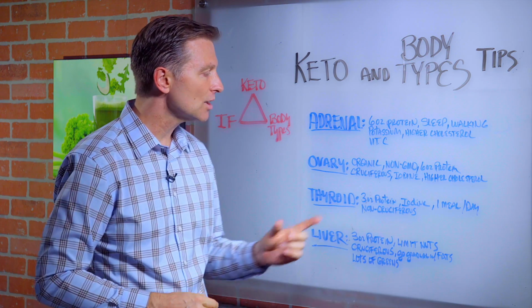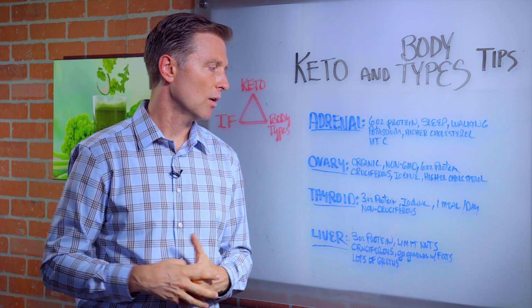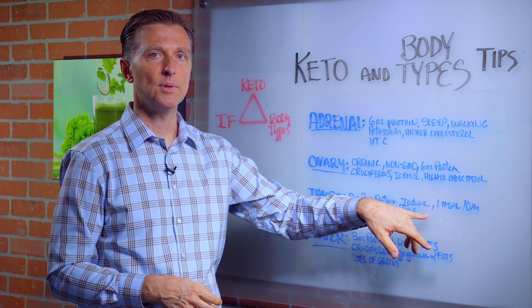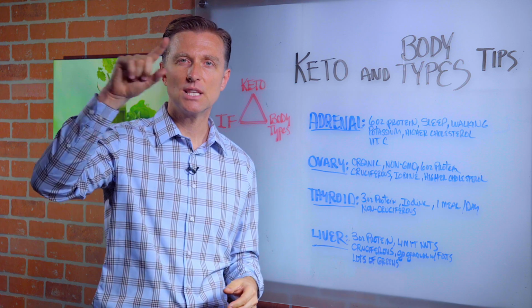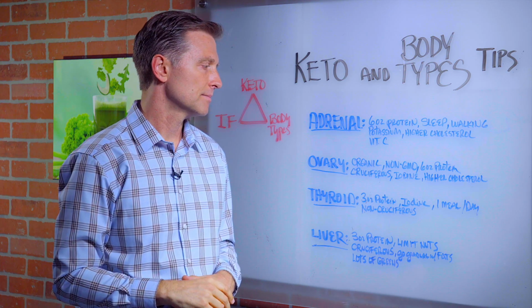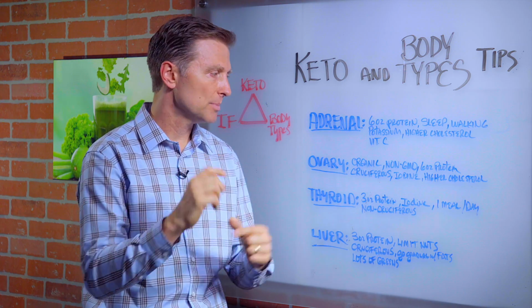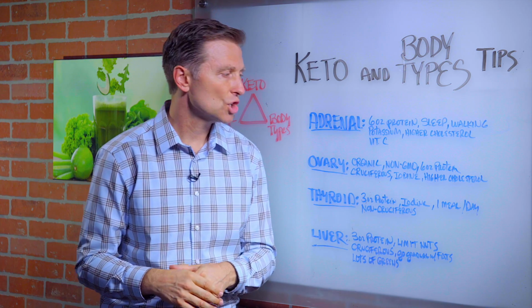Thyroid, okay? You need a little lower protein for the thyroid because the metabolism is so slow. Iodine is going to be important, so sea kelp is going to be essential because that's the mineral that helps make the thyroid hormones. If you ever see T3 or T4, that's the number of iodine molecules that are connected to that hormone. And then also, if you get sea kelp, you also have selenium, which is another mineral to help the conversion.